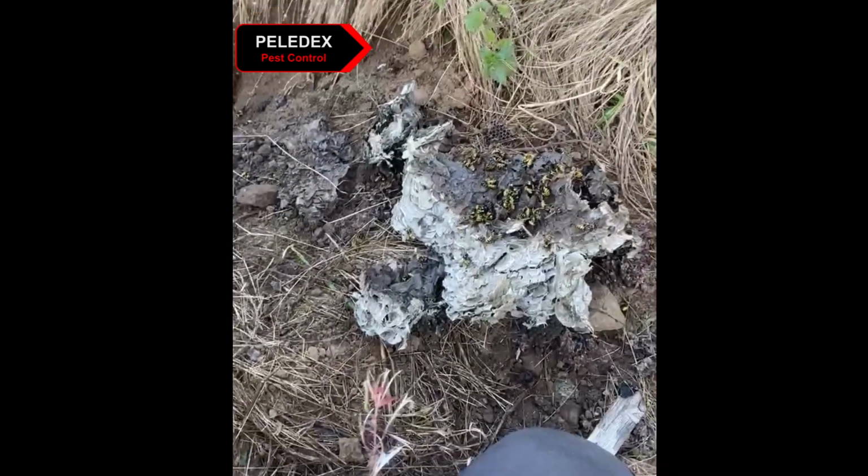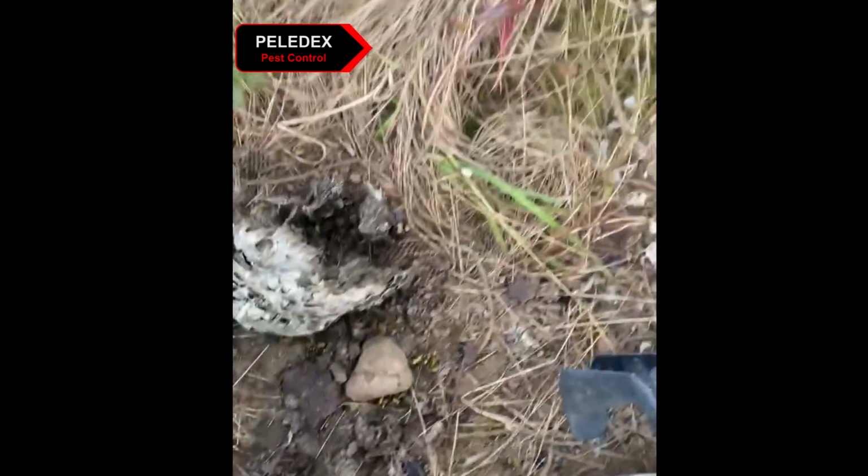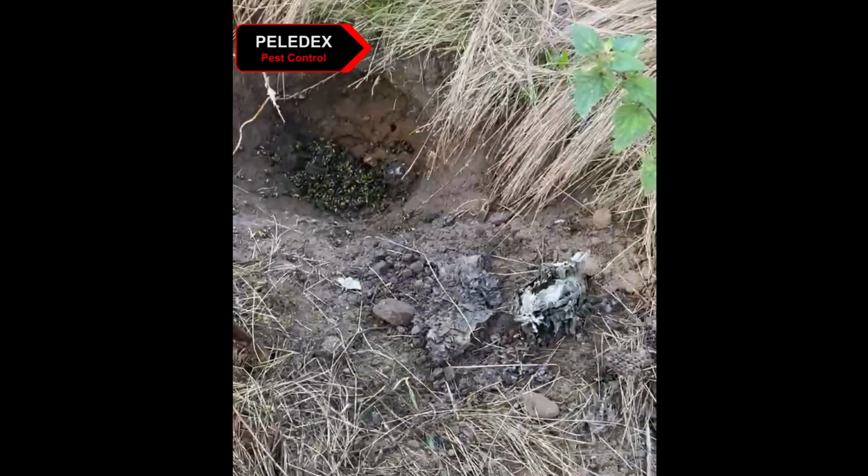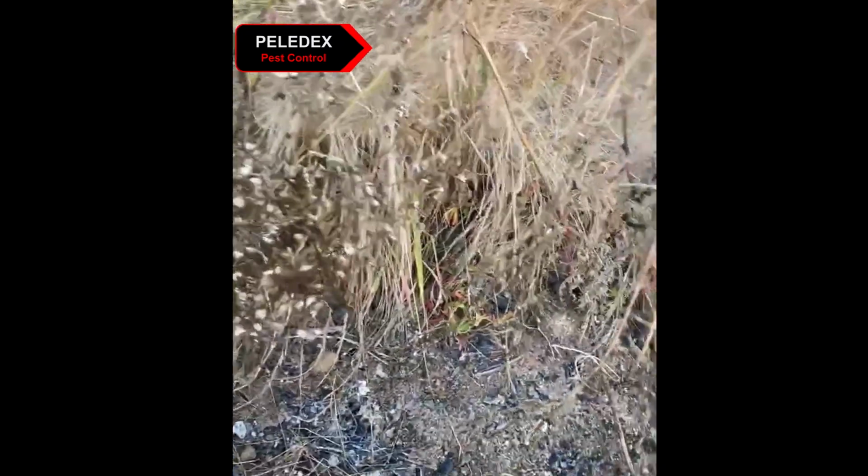At this point, I notice bits of nest on the ground in the area. I suspect a badger may be responsible, and the customer confirms that they have seen a badger in the area.